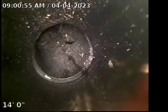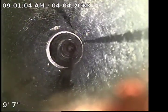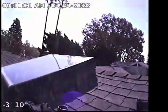There's a bit of a belly right here, which is why there's water sitting in the line right here. This is underneath the bathtub area, the master bathroom, or the master shower toilet area. It's coming up the wall for the master bathroom toilet. Through this rooftop vent for the master bathroom toilet.